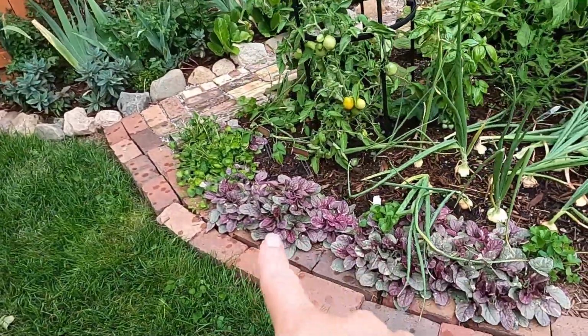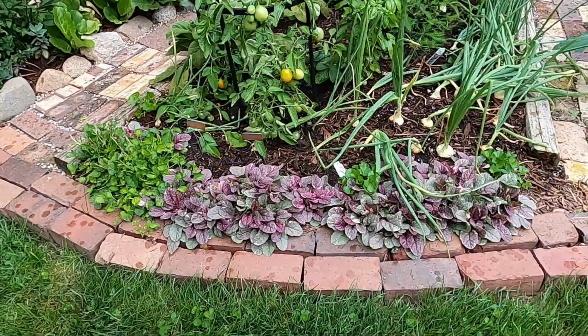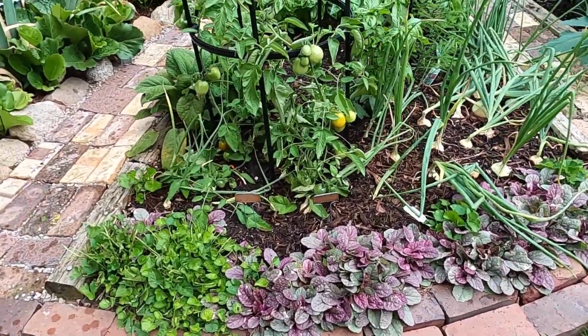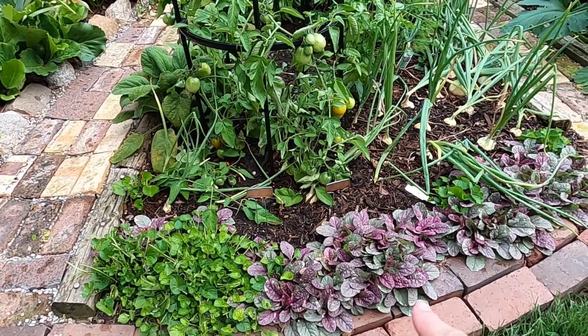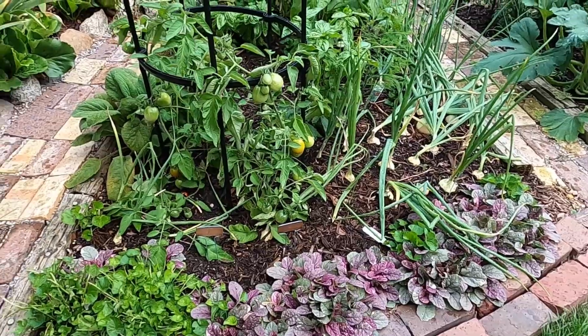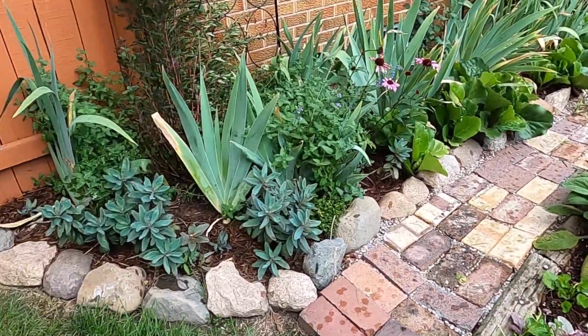I've been moving some of this burgundy glow ajuga around my yard because it does spread, but it spreads slowly. And so I kind of have it here covering the edge, and as it gets better and creeps into the vegetables, I take some little pieces off and put it around.